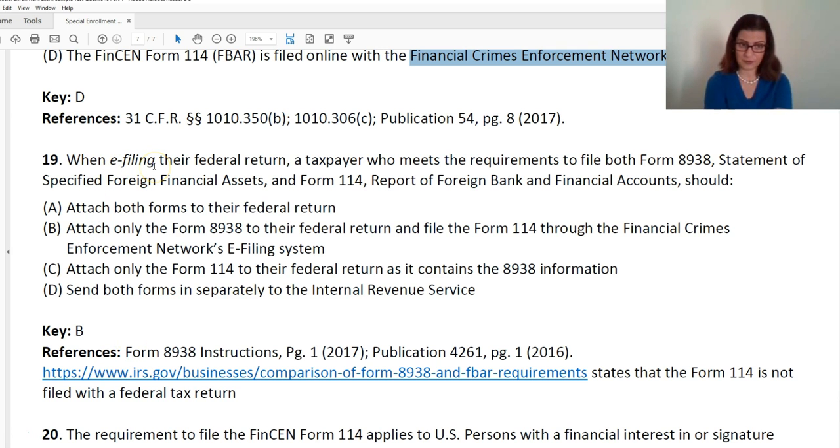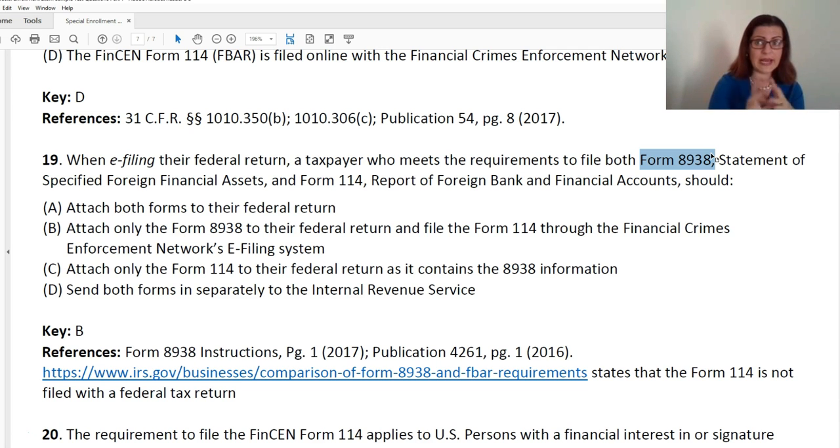When e-filing their federal return, a taxpayer who meets the requirements to file Form 8938... Foreign financial reporting and Form 8938 has its own dedicated chapter in the book. Form 8938 is filed with the Internal Revenue Service. That also has to do with foreign financial reporting, but this is the Statement of Specified Foreign Financial Assets.